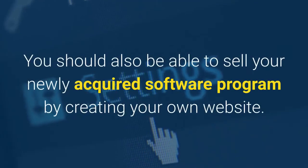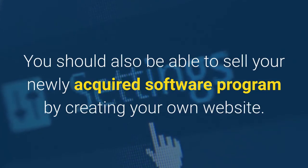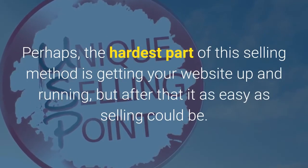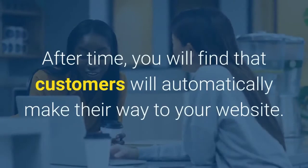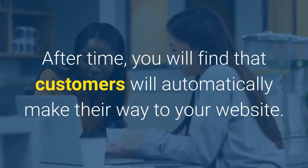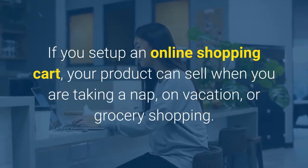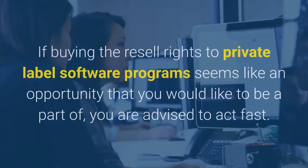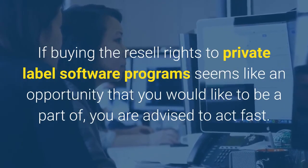You should also be able to sell your newly acquired software program by creating your own website. Perhaps the hardest part of this selling method is getting your website up and running, but after that it is as easy as selling could be. After time, you will find that customers will automatically make their way to your website. If you set up an online shopping cart, your product can sell when you are taking a nap, on vacation, or grocery shopping.